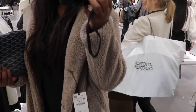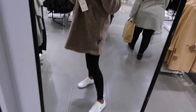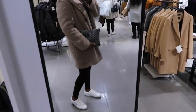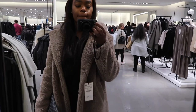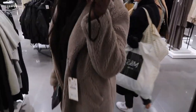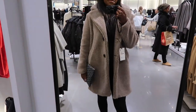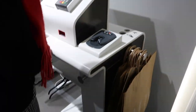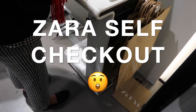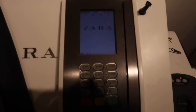That's why I don't wear this. This is why I don't wear tin coats. We look ridiculous. For me, anyway. Zara has self-checkout.